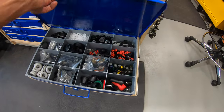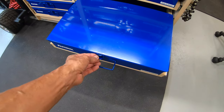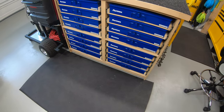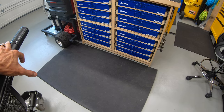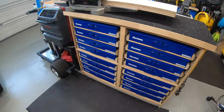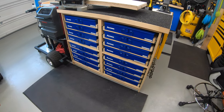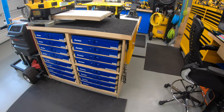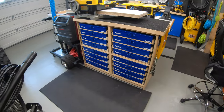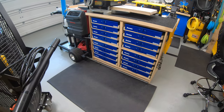This is a good idea to separate stuff like this. So again, this was one of the best weekend projects, because it actually took me about a week to build, and I had to order the slides. But this is a really good project for any shop or garage to have. And I actually have more of these Fastenal boxes, but I decided against building a third row. And I probably should have, because I do have more stuff to go in there, but I have two empty drawers down there that I haven't even filled yet.